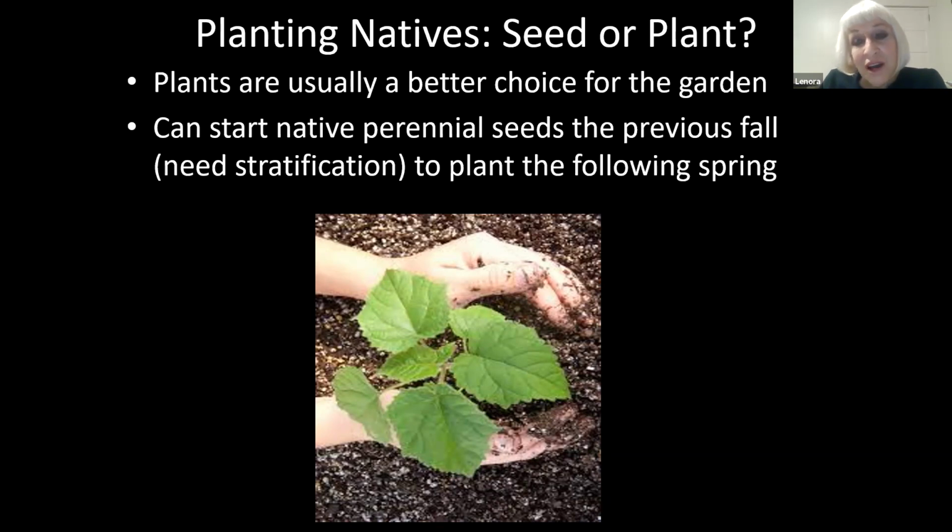It's so much better, so much more economical. I hate to mention this, but it's so true. You need to first kill all of the plants that are there if you're trying to start a prairie, or if you're starting to put some natives into your ornamental garden, you need to clear the space where you're going to plant them, because baby native plants do not compete well with established plants. So plants turn out to be much more economical and much easier, much less frustrating.